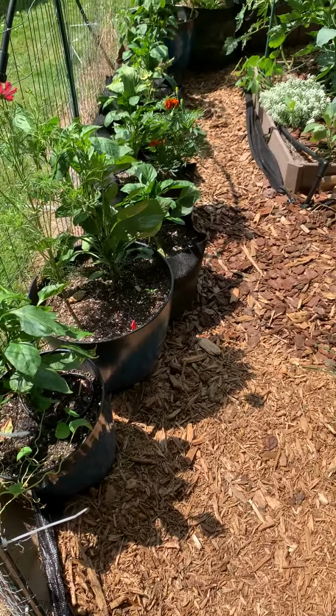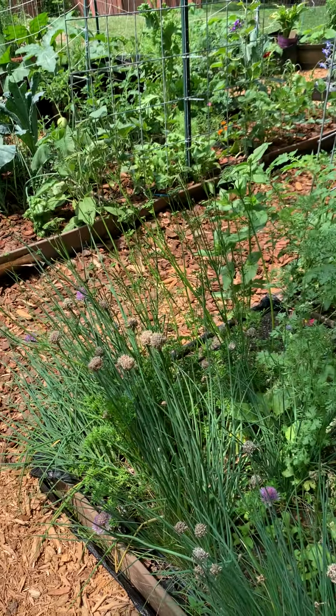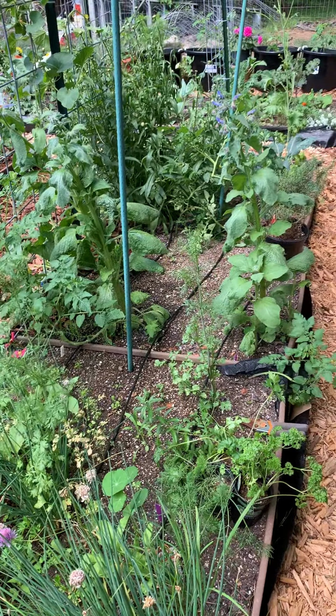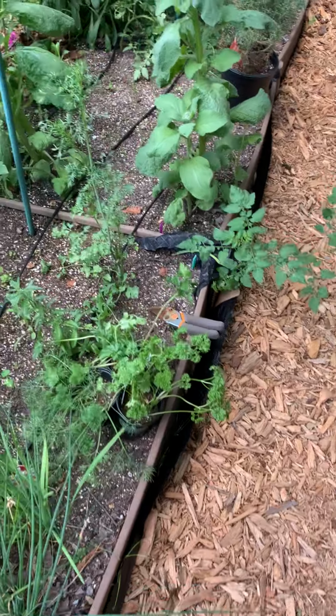Here is a garden tour for June 21st, 2020. So first, let's start over here.